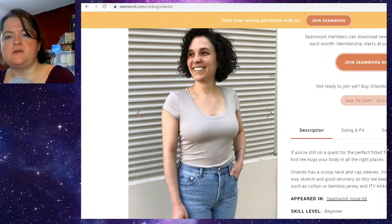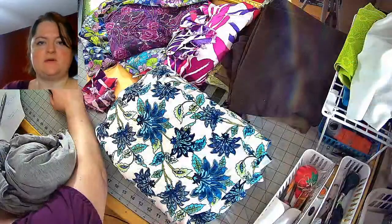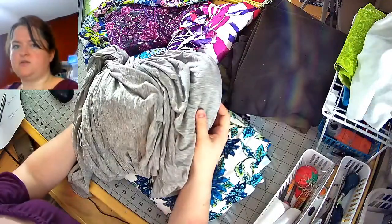So the fabric will be this basic gray jersey net. It's nothing fancy, nothing special. I have oodles of it, and when I found it, it was kind of wadded up in the box instead of folded, so it's very wrinkly right now. But I have yardage, as you can tell, yardage and yardage of it.